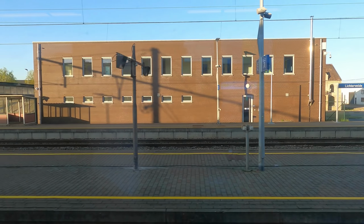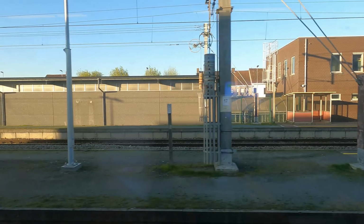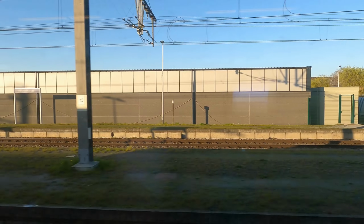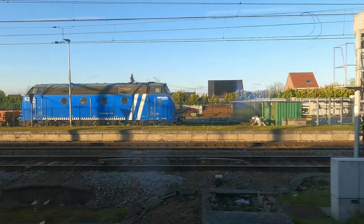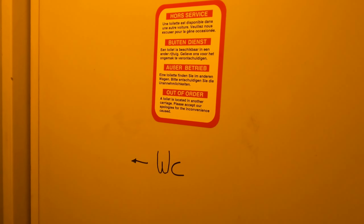Departing Lichtervelde a few minutes late, I can tell you that we are on a Class 80 electric multiple unit. These were introduced onto the Belgian rail network between 1980 and 1983, and I would say they are showing their age a wee bit, but once again, the ride quality was excellent. As for the toilet, I'm not even bothering.